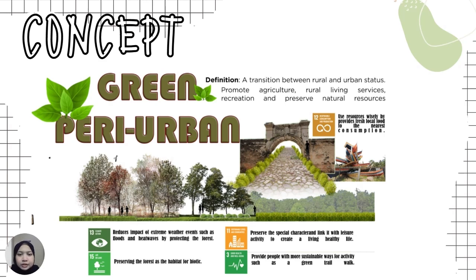It uses resources wisely to provide fresh local foods. Next, it reduces the impact of extreme weather events such as floods and heat waves. It preserves special character linked with leisure activity to create a healthy living life, and it preserves the forest for habitat and biotic life, and provides people with a more sustainable base for activity.